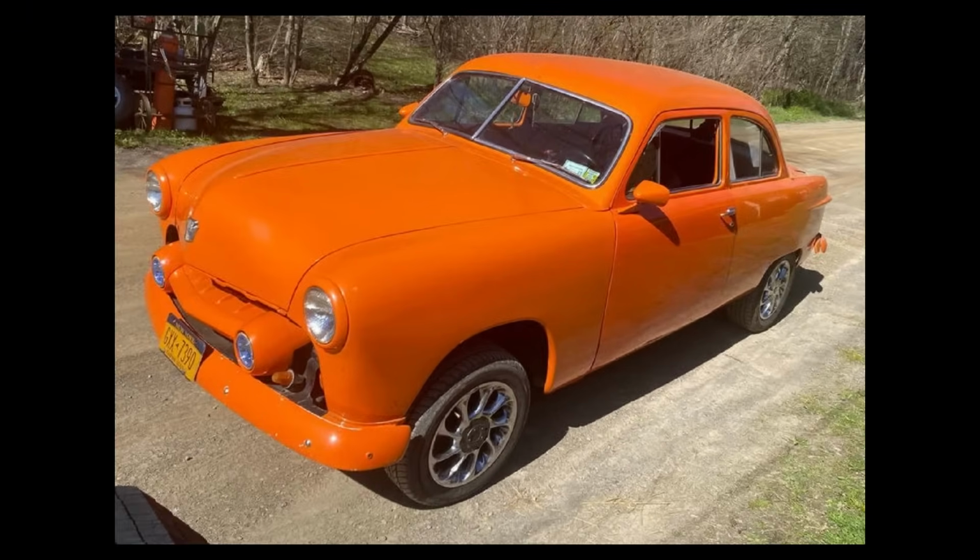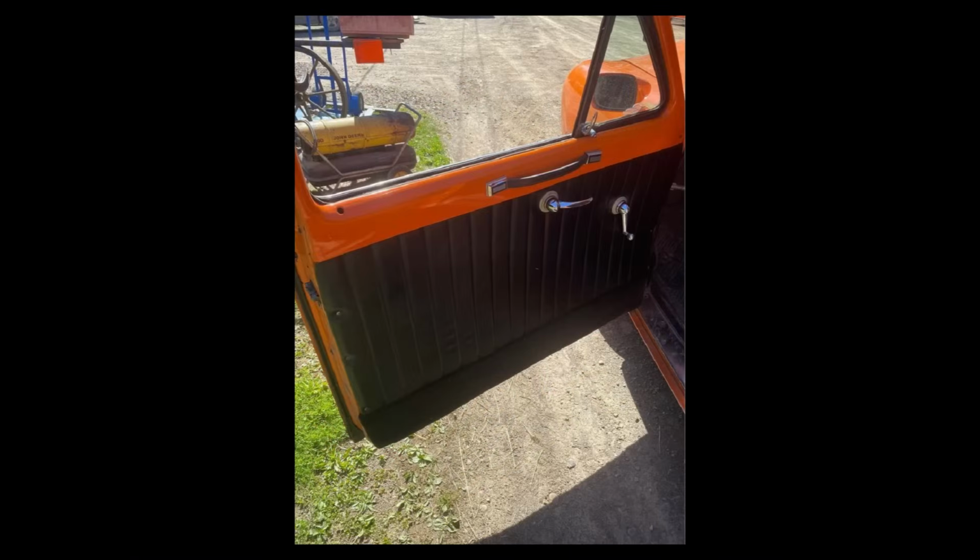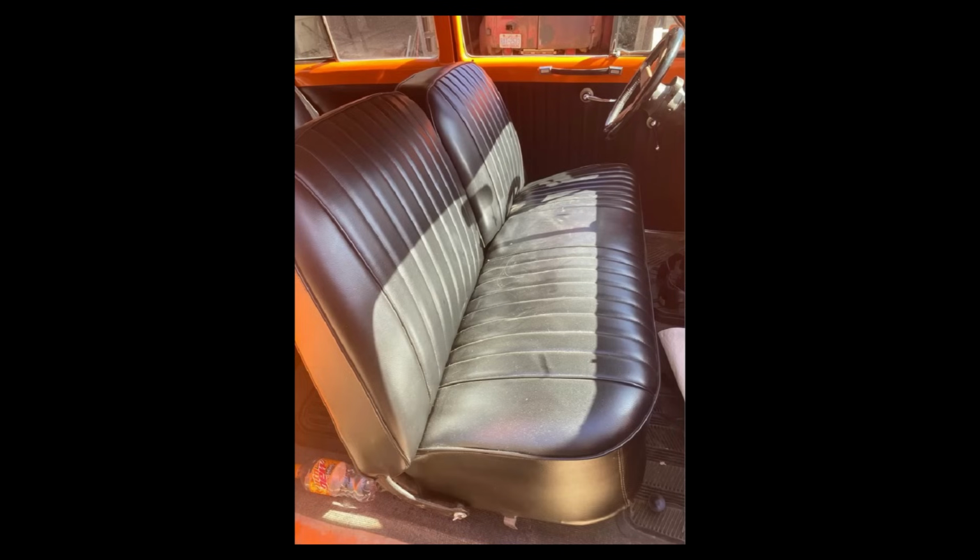And here we have a 1949 Ford sedan, listed for $6,500 US in Scio, New York. It has an automatic transmission, and from the seller's description: 1949 Ford 2-door sedan. It sits on a 1978 Monte Carlo frame and has a small block 350 engine and a 350 turbo transmission.